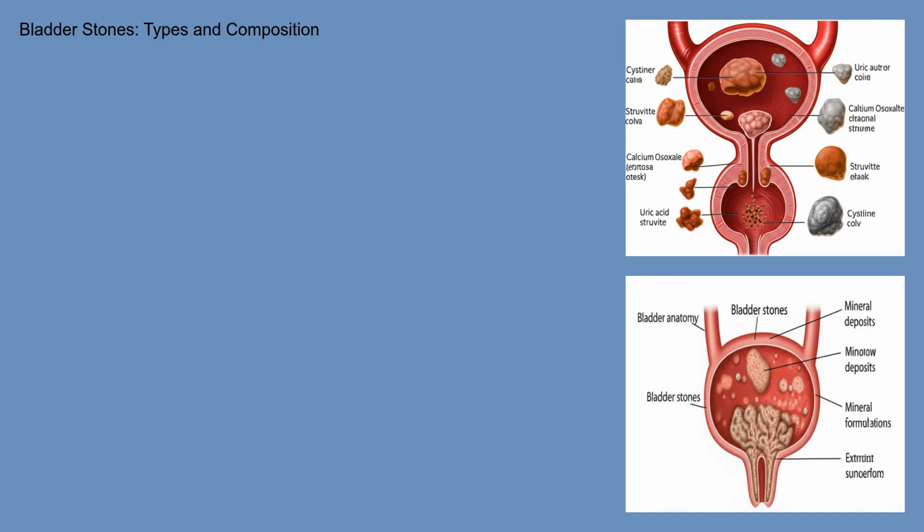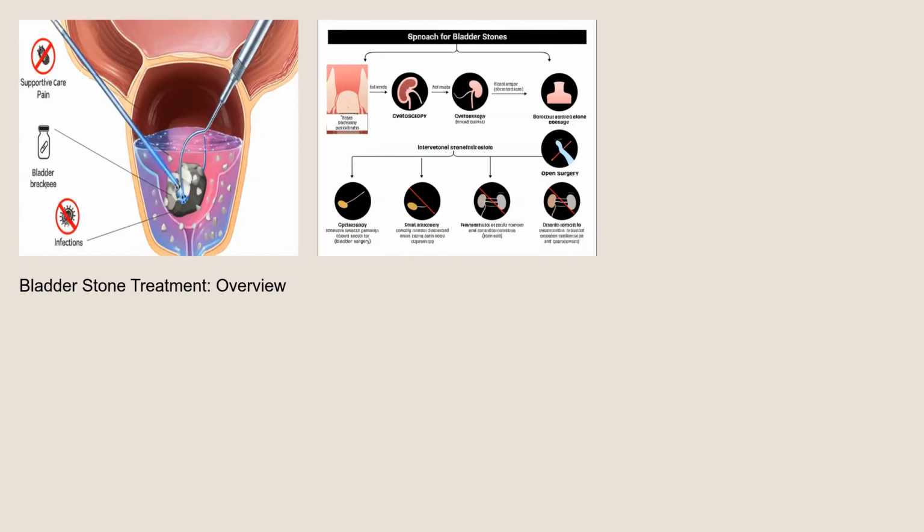The primary differentiator is typically their location and size within the bladder. However, knowing the mineral composition of the stone can be useful to understand why they formed and prevent recurrence. Analysis of stones collected after removal can show they are composed of calcium oxalate, struvite, uric acid, or other mineral combinations. The treatment and management of bladder stones depend on the size, number, and composition of the stones, as well as the presence of any underlying conditions.